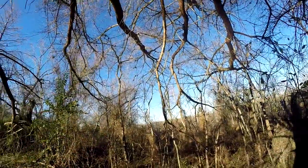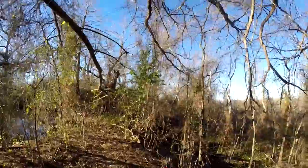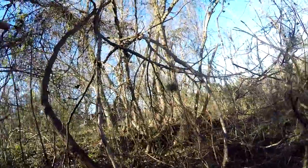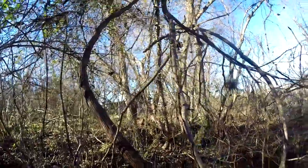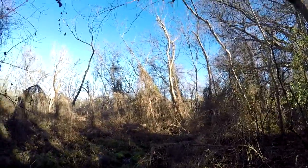There's a boat up ahead over here, and that looks like an abandoned house actually. Looks like the windows are all busted out. So I'm apparently on private property, but according to the maps, I'm in the park. Let's see if there's a way to get out of here. I don't know if that's an abandoned house or not, so I'm not gonna mess with it. I'm gonna get back out the way I came in.